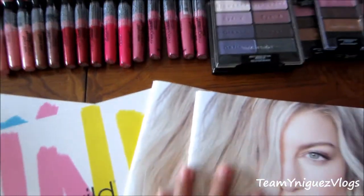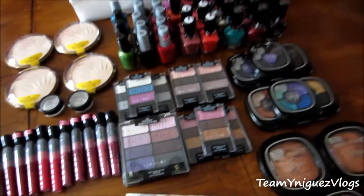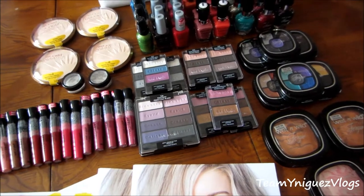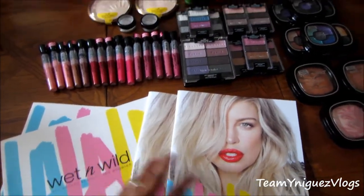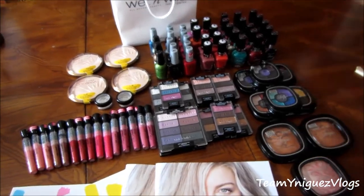So I'm making goodie bags for my friends, and then I might host a giveaway with what I have left over because I really don't need all this makeup. Hi, Mia. It was really nice to go there and to meet the other YouTube beauty gurus. And yeah, this is the goodies.